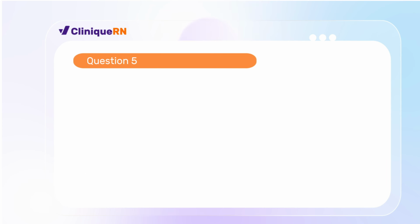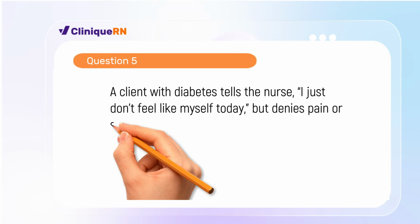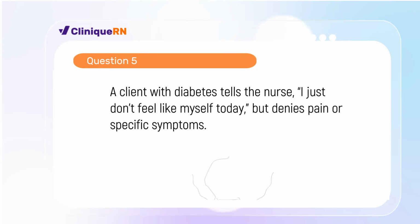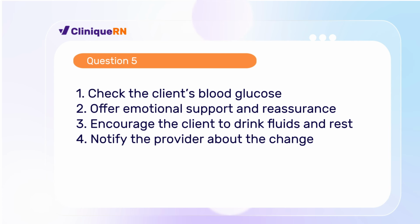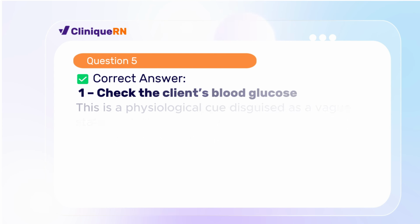Question 5. A client with diabetes tells the nurse, "I just don't feel like myself today," but denies pain or specific symptoms. What is the nurse's first action? 1. Check the client's blood glucose. 2. Offer emotional support and reassurance. 3. Encourage the client to drink fluids and rest. 4. Notify the provider about the change.